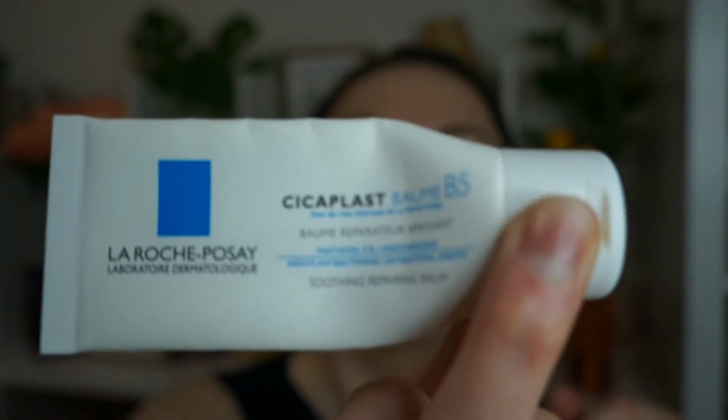Here we go. And then the last item is the Cicaplast Balm B5. That's the La Roche-Posay Cicaplast Balm B5. It has panthenol 5%, and it's a soothing balm. So for example, if you don't know what to put on your face, let's say if something like a regular moisturizer doesn't work and you need something, this is perfect.